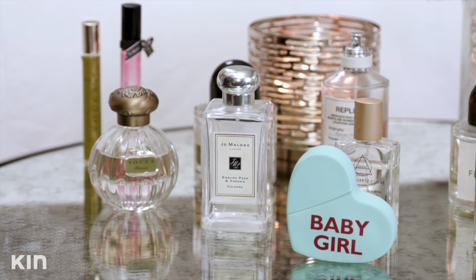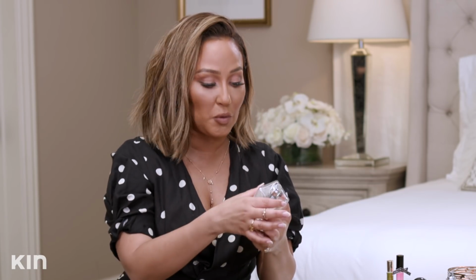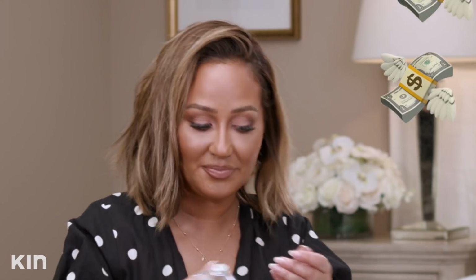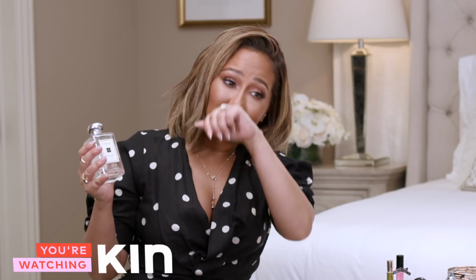So I went to buy her a gift one day at Nordstrom, and I then smelled English Pear and Freesia. Well, people, I love this perfume so much. It's, again, what is it with me and all the floral scents? This one's a little bit fruitier. It's got English pear, and oh my gosh, it just smells expensive. It's $107, not crazy expensive, but it's definitely worth it.